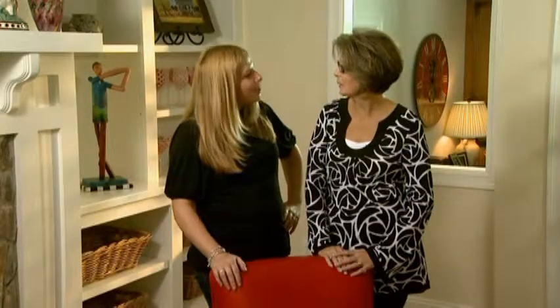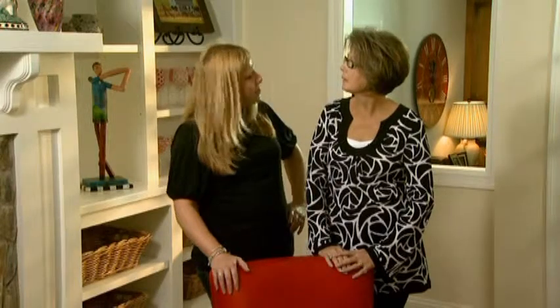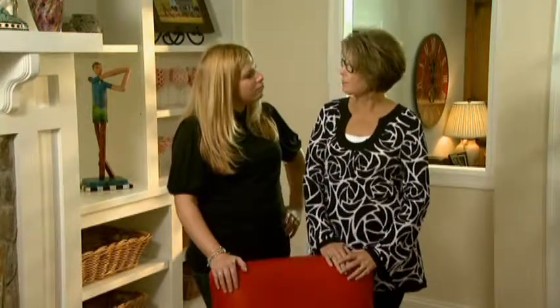Mom, that bench turned out so good. I think you should sign it though, because it really looks like a piece of art in here. Well, thank you, honey. I'm real happy with the way it turned out, and it goes great with the rest of the art we're using.